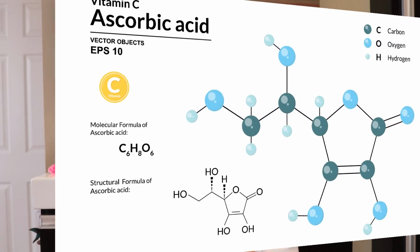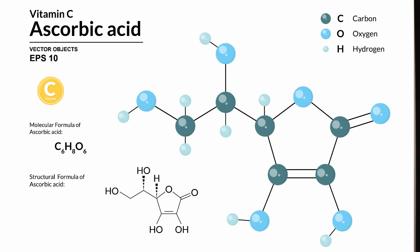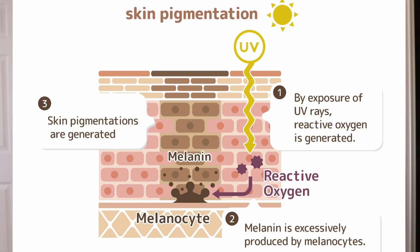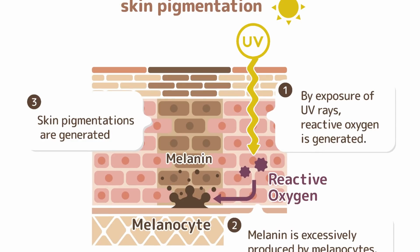So the first thing you need to know about ascorbic acid vitamin C is that, depending on the formulation, it is a more acidic ingredient which causes a little bit of exfoliation, and that's why sometimes it can cause a little bit of dryness, which you want if you're dealing with pigmentation or trying to prevent pigmentation, or you're trying to get your skin to not be so dull.